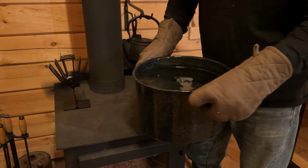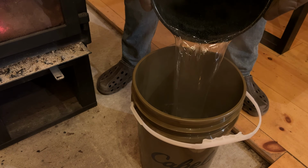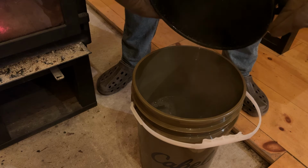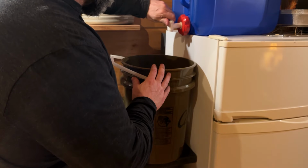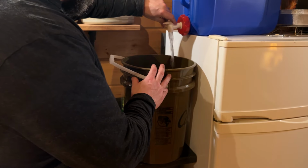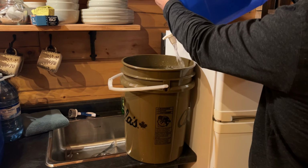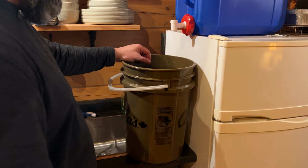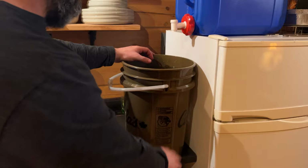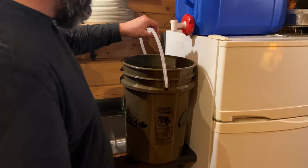Okay, so the water's up to temperature. Now we just gotta dump it in the bucket. So now we'll put it back up here and top it up with cold water. Yeah, it's nice. So that's one pot of almost boiling water, which is exactly half of that, so 2.5 gallons. Top it up with cold water, it's the perfect temperature for a shower. So now we'll bring this into the shower.